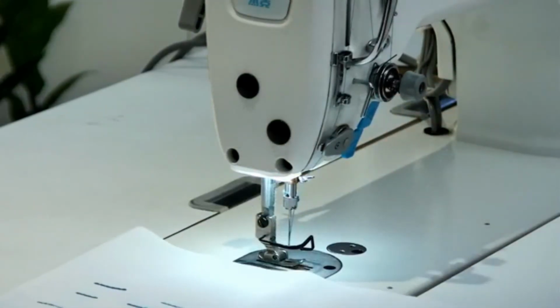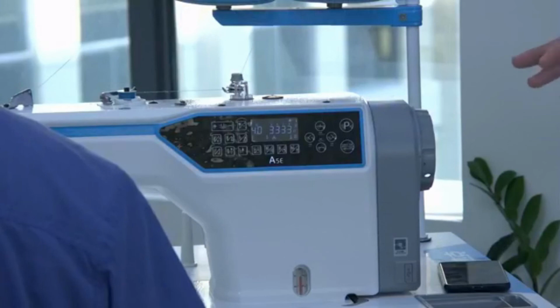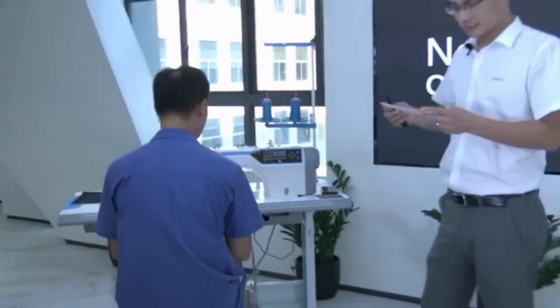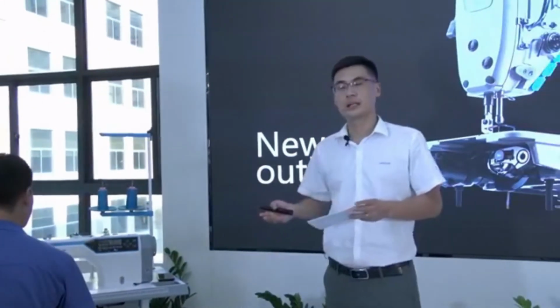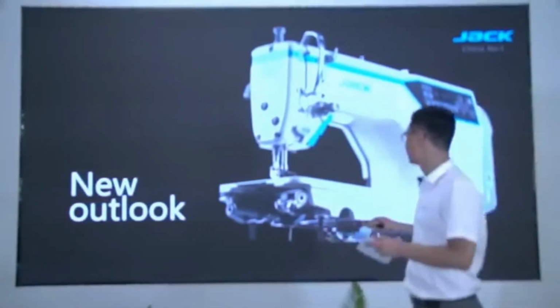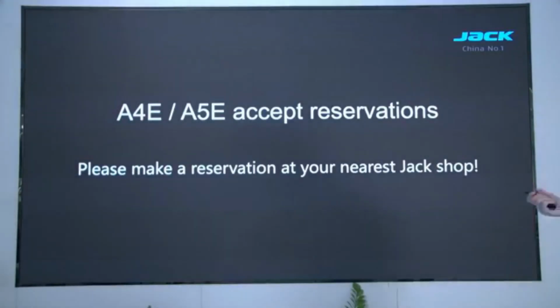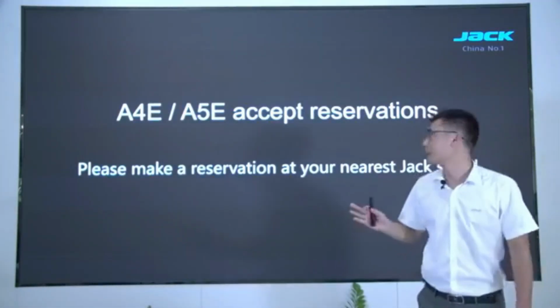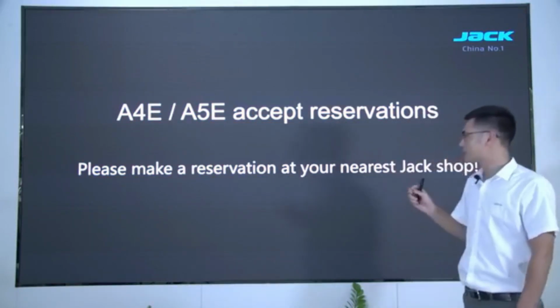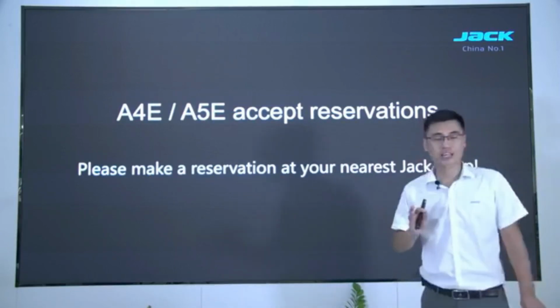Okay. Because I think all our customers and agents are very smart. They can understand it very well. And that's it. I think this is the function of stepping feeding technology. So this technology is already applied for A4E and A5E. So now A4E and A5E already can accept the reservation. Please make a reservation at your nearest Jack shop.